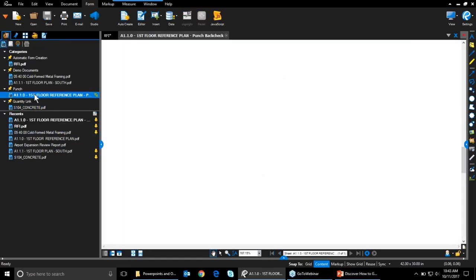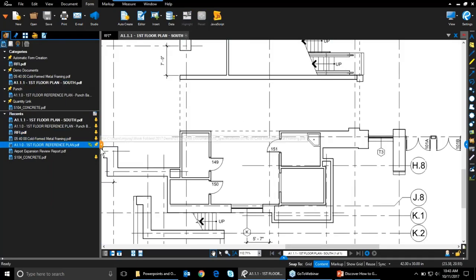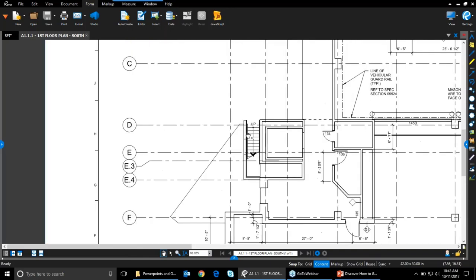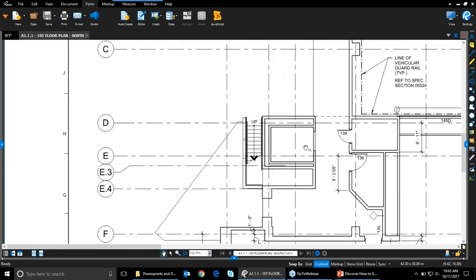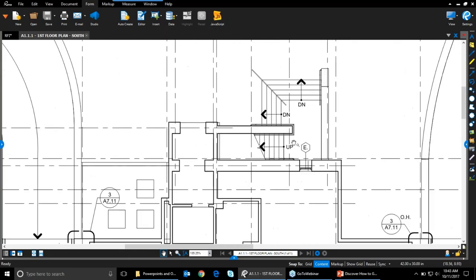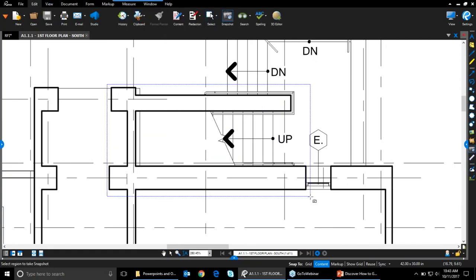So coming back to my first floor plan, not my punch example, but my regular floor plan, let's come back to that stairwell. Remember the stairwell we saw here? Let's say that there's a question about how far the railing should extend past the landing. Or even better, let's do it with this stairwell here. Okay, let's come in, edit. I'm going to take a snapshot here. This is like a screenshot of this section of the design.